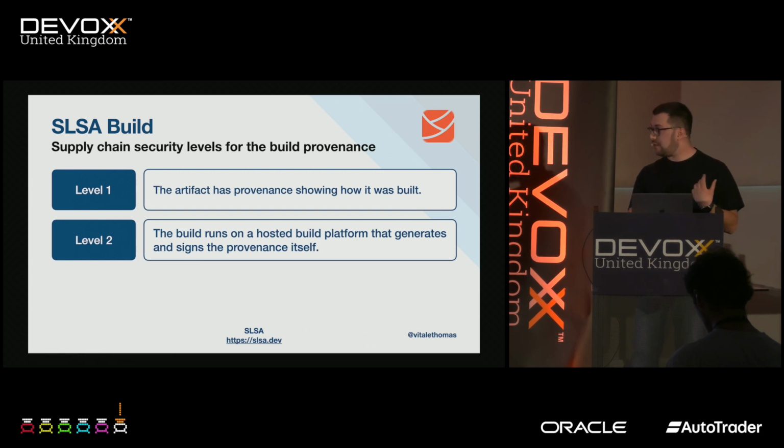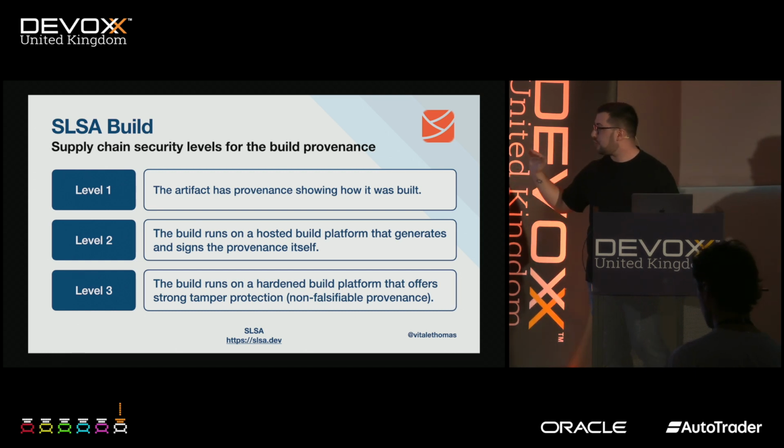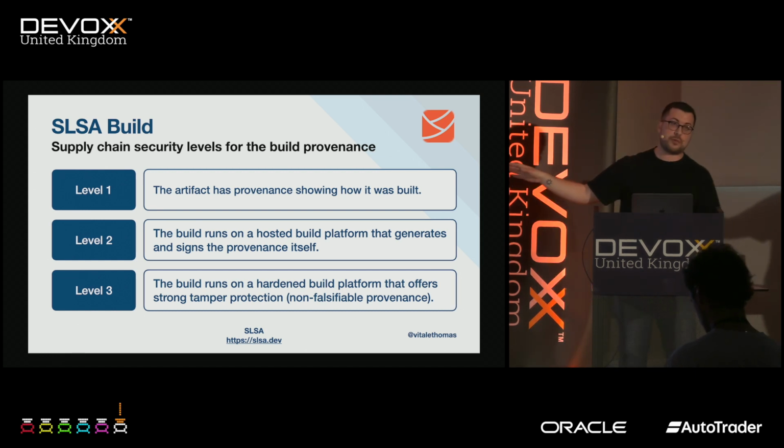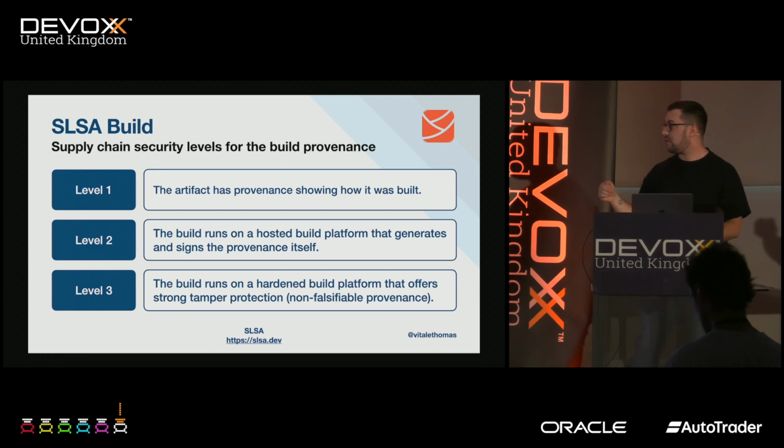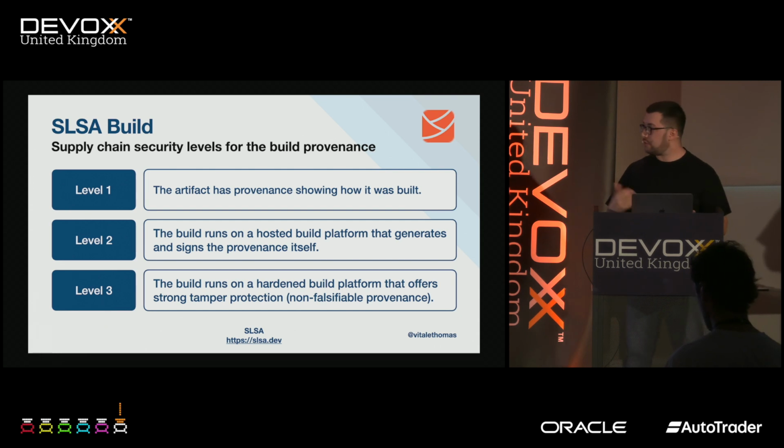And once again, that's great. As a developer, I don't want to deal with all those details. But of course, I want to be aware that what I'm building will eventually be trustworthy, right? And then level 3 is an even higher security level because now that provenance is also non-falsifiable. So the build platform offers strong tamper protection. So the good thing is using a platform like GitHub or GitLab, we get this out of the box, so I don't have to be worried about that.